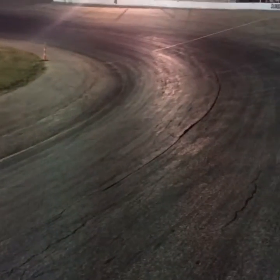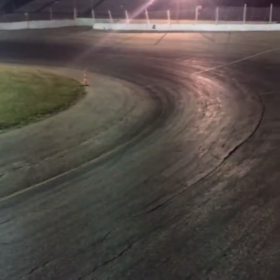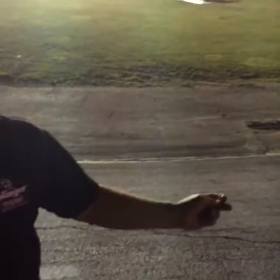And the second line is the same thing. The leader of the race or the control car, nobody can be in front of him. And it's black and white. It's really easy to see. And it's cool for the fans because they can see it. We can take a little trip down to the flag stand here.